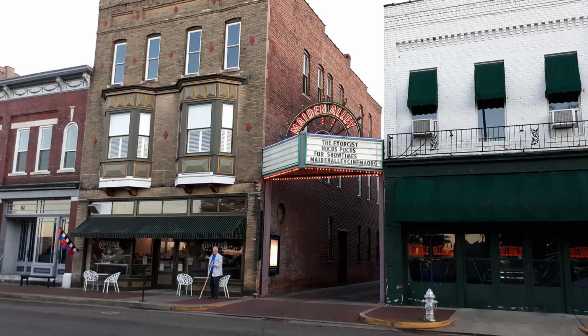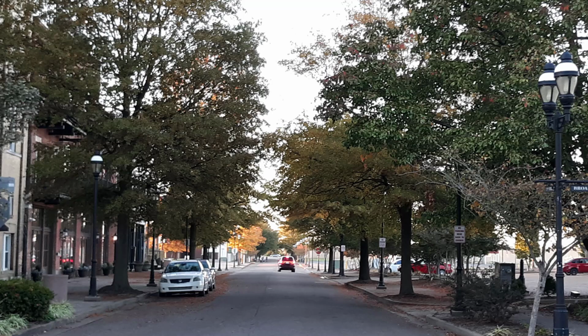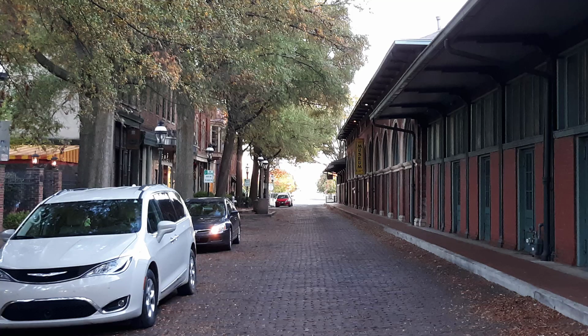It was a really nice walk. The town is really cool. Yeah, it is really a neat little town. Kind of reminds you of some kind of Western town almost. But it was bought, 37,000 acres for how much? $5. Yeah, so there's a sign attesting to that.